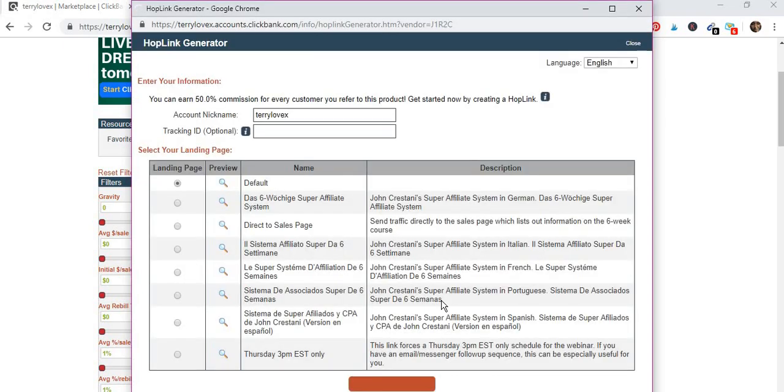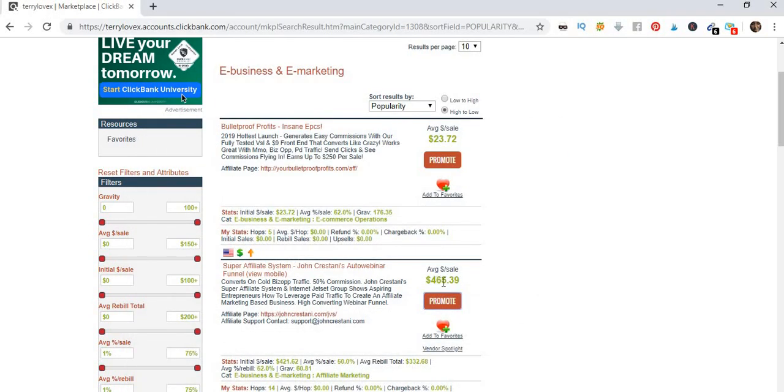When I click promote, you need to get the link to that product here. So you can send people to the link, and if they make a purchase, you will get 50% commission, which is this. You must know the product could be for just about $1,000. So when I sell it at this price, I'll get $465.